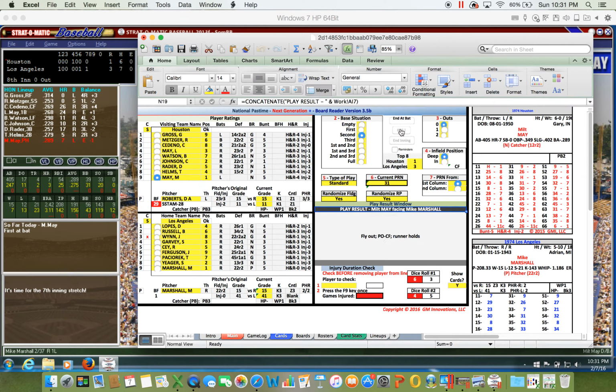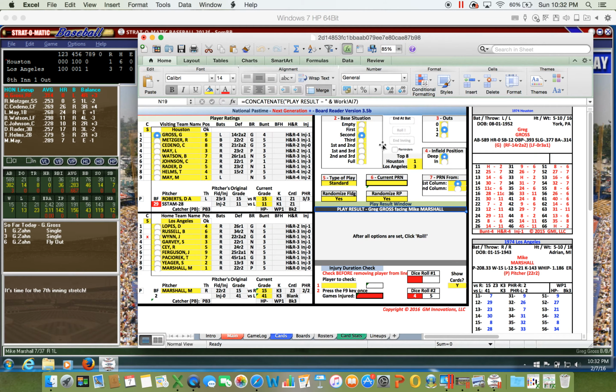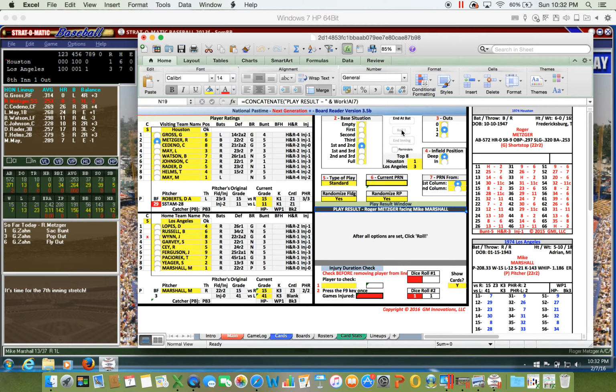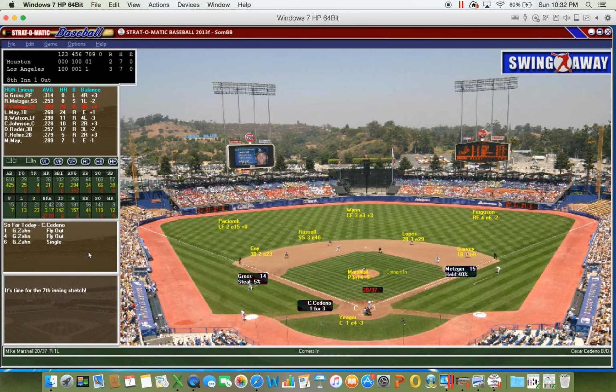The runner at second. 63 is a fly out to center. Runner holds. May flies out. Here's Greg Gross. And Gross walks. So we have runners at first and second with one out. Tying runs are on. Roger Metzger, 33 is an H, 32 is a 7. Single left, one scores. Other to second. Gross goes to third. So we got runners at the corners with just one out.